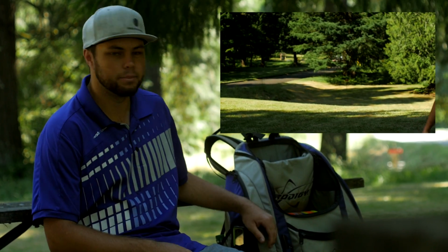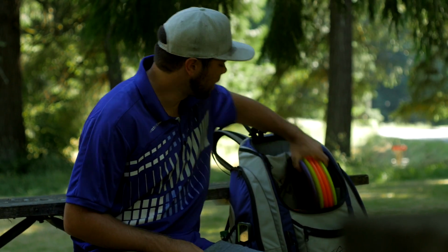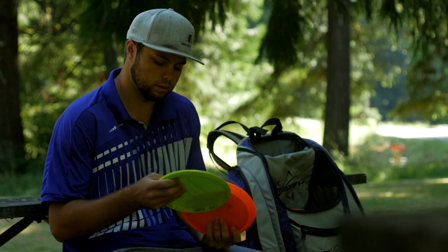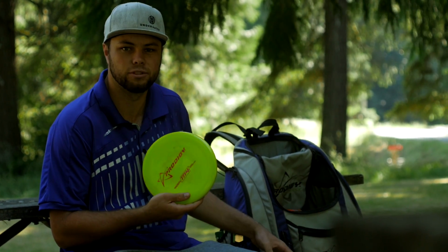Next, I'll show you my mid-ranges. Right now I have 5 mid-ranges in the bag. I'll start off with least stable, which is my 400G M4.